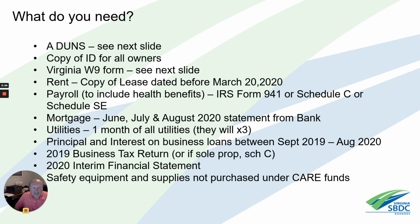If you have a business loan, you can get reimbursed for principal and interest on any business loan. So what you want to do is include a copy of 3 months' worth of business loan interest to show that it was a business loan and that you paid principal and interest. So not just a check; it needs to show that this is an actual business loan, and show it between September 19th and August 2020.